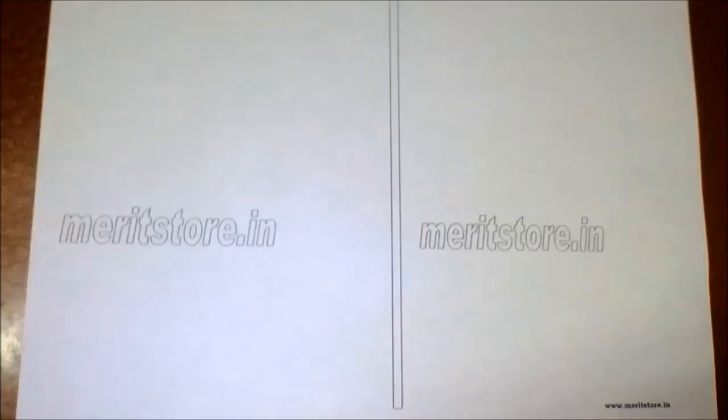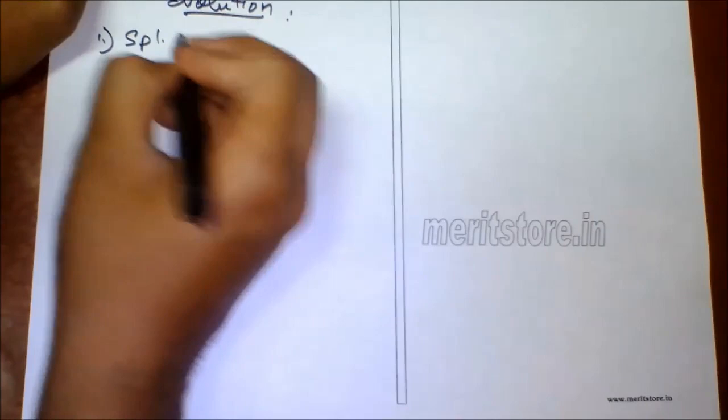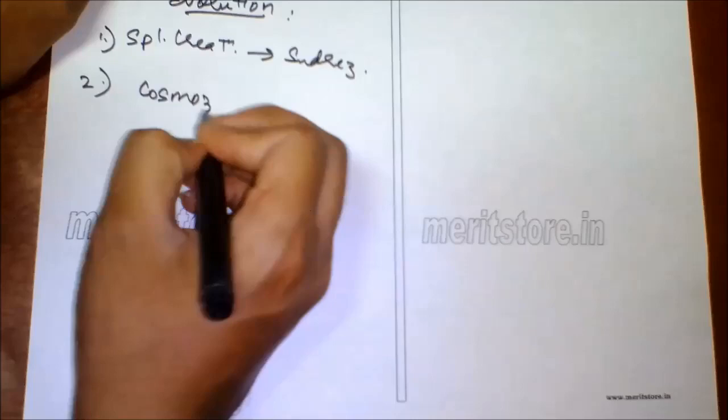Origin and evolution of life. In this chapter we will study evolution. Various theories were put forth by many scientists. First, there was the theory of special creation, put forth by Father Suarez: all living beings were created by supernatural powers or God. The second theory was the cosmozoic theory, put forth by Richter.